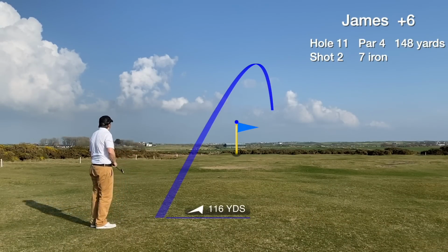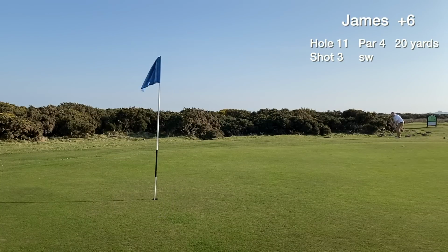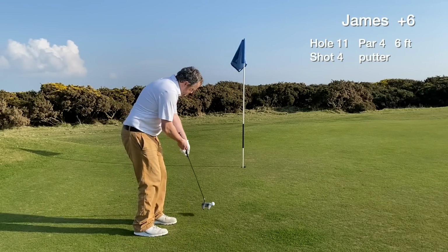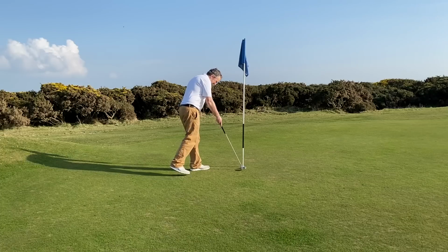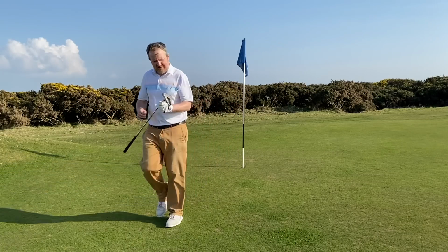Have approach to the green around 150 yards. We missed the green right, slightly. We chip one on. It ends up 6 foot away from the hole. That's what we have for par. And the putt just stops right in the jaws of the hole. Golf's a funny old game. Tap in for the bogey on hole 11.